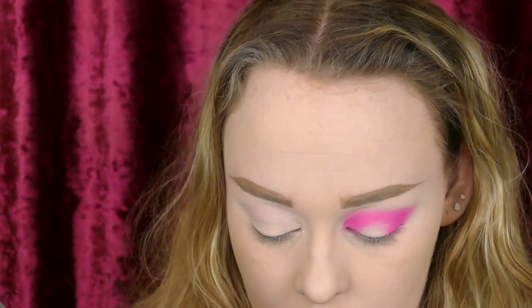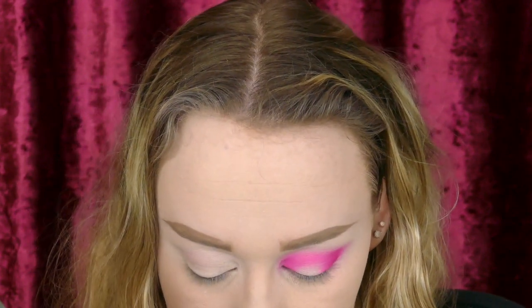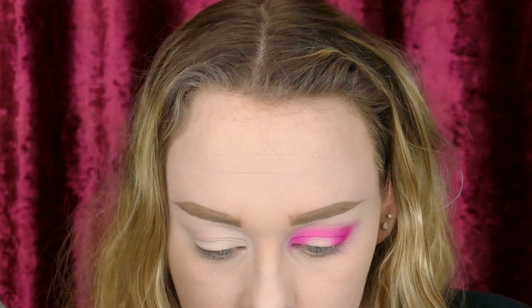Alright, and then I'm just going to go back in with Pinkity Drinkity. And we're going to buff this out some. That way it has a nice blend. We don't want that harsh. Tiniest bit of Love That, which is right next to Pinkity Drinkity. And I'm just going to tap this in just on the outer corners just to deepen those just a hair. Not a lot. And I'm kind of going back and forth between Love That and Skip, just so I don't lose Skip in there, but it darkens it just enough for that outer V. Okay.